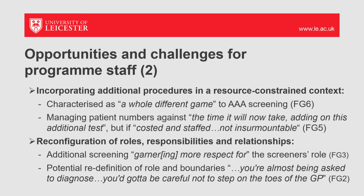As one participant explained, "As standard practice for a screening technician, you're not there to diagnose. You're not diagnosing for aneurysm screening, but you're almost being asked to diagnose for peripheral arterial disease. You've got to be careful not to step on the toes of the GP."